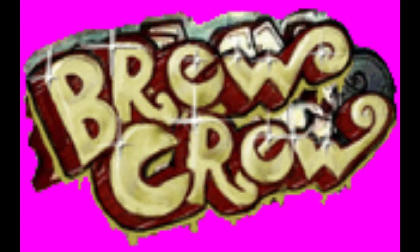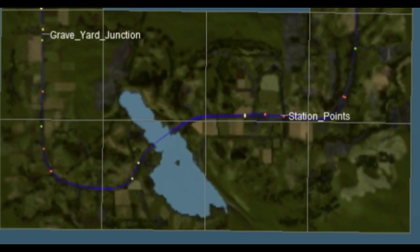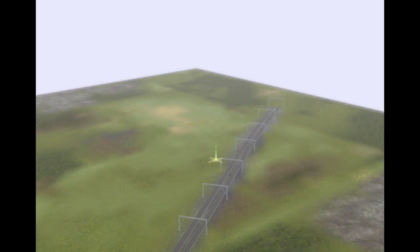That's all. Electric Commuter is a clone. Many parts of Electric Commuter are ripped straight from British Midlands, such as the viaducts, some stations, and lakes. The end of the line is supposed to link up to British Midlands too. If you think I have any idea how it would join up, then you are wrong.